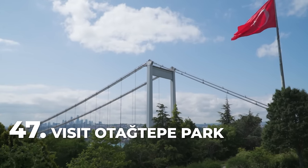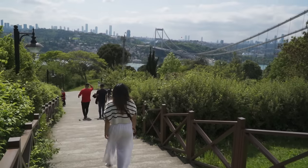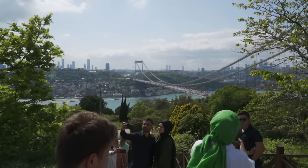Enjoy some of the most fabulous views from Otağtepe Park, where we can have views of the second bridge of the Bosphorus, the Strait, and the European side of the city.